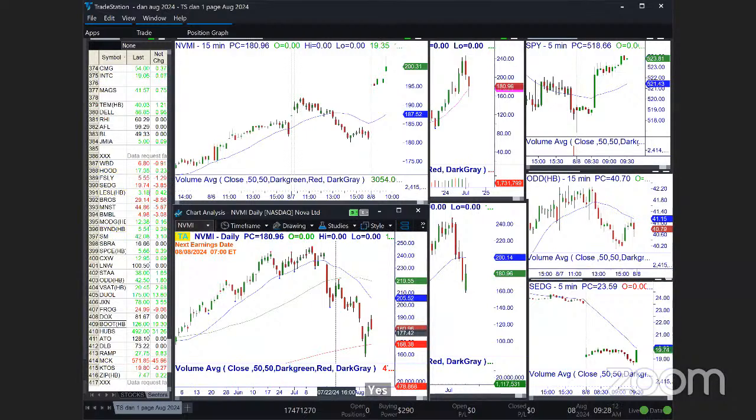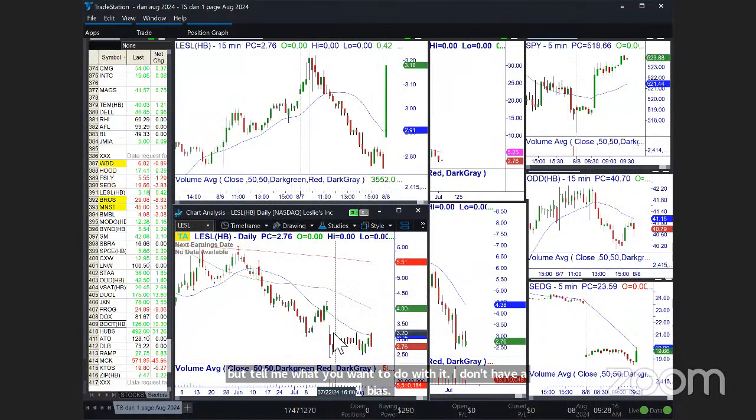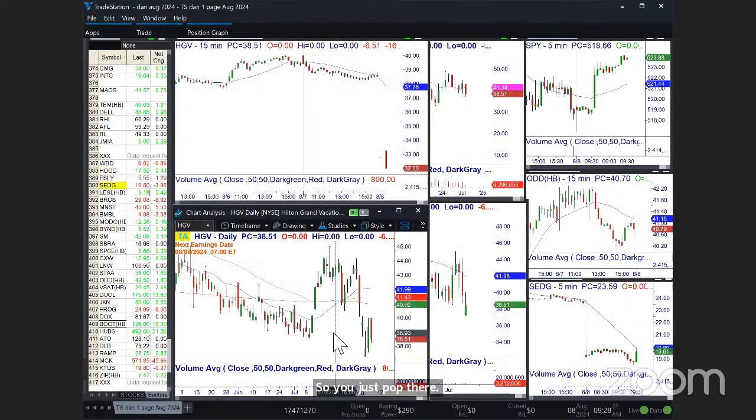All right, LNW pool alarm. See, it just popped there. We'll come back to it. HGV, that's Hilton Grand Vacations. Yeah, I'll put that in my excessive gap list.